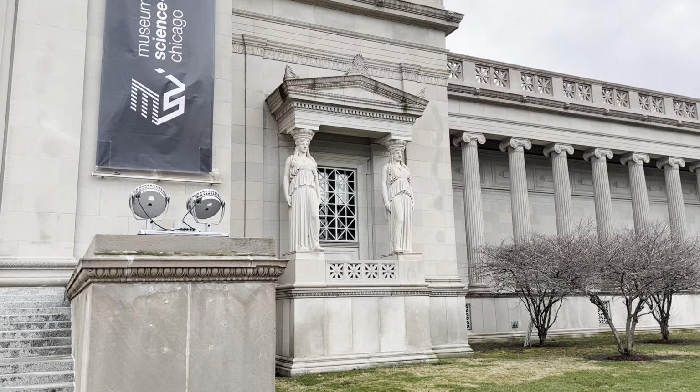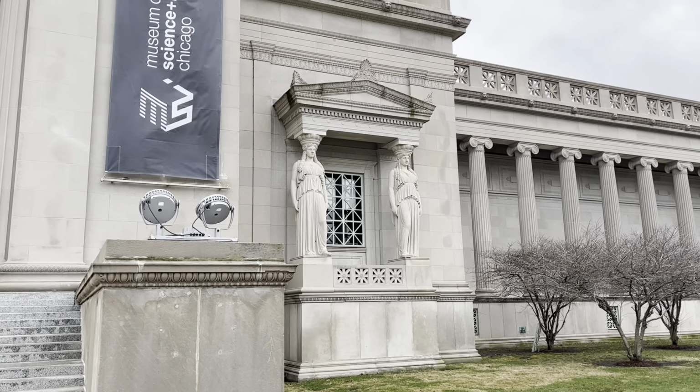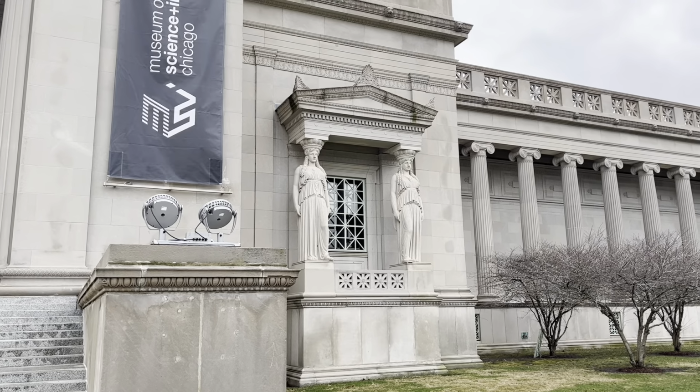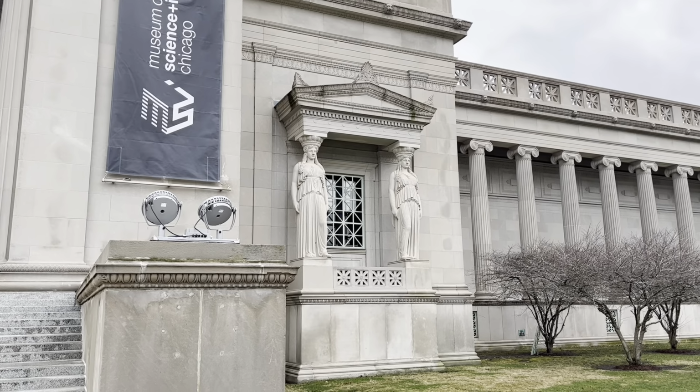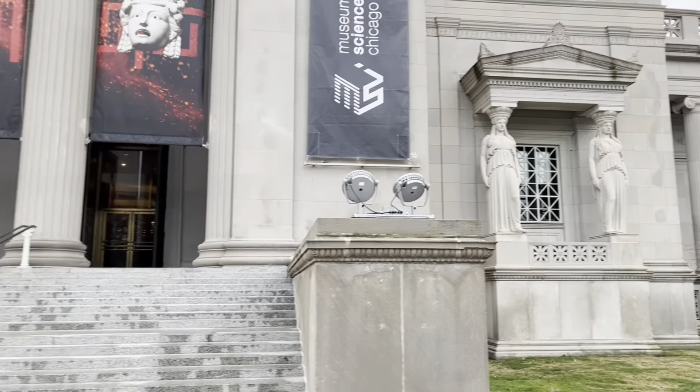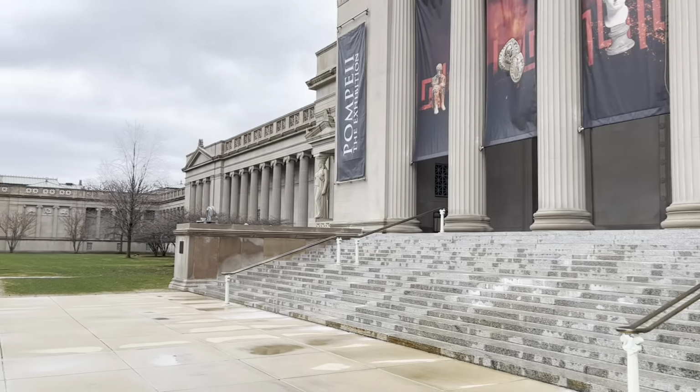It looks like these statues have been cleaned up. I remember seeing in a textbook one time when I was a kid a picture of these statues that had been eroding away from air pollution. So glad that they've been able to be fixed up.